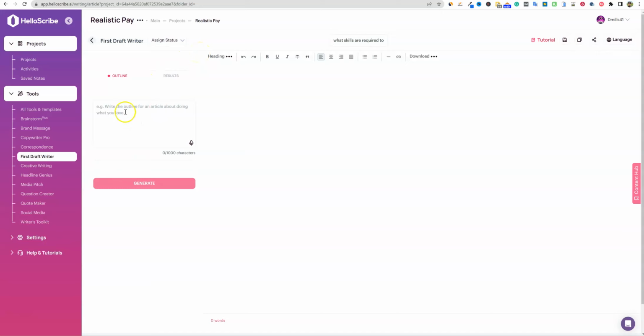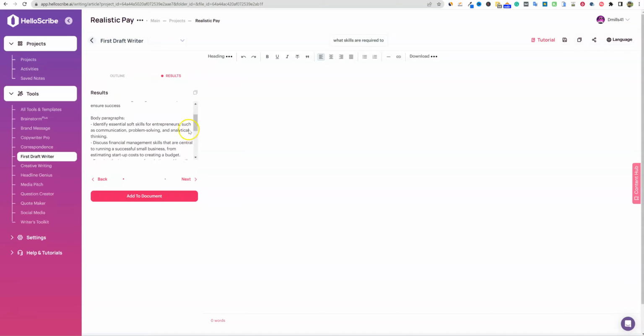But we're going to come over here with outline and I'm going to put that in right there and just push generate. It's going to go out and generate for us. And then we look at results right here. Okay, so we can actually click on the next button and look at different outlines that it gave us. But I'm going to go ahead and push back over here.